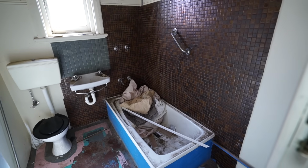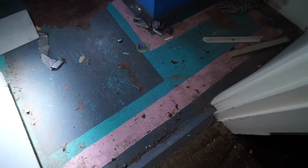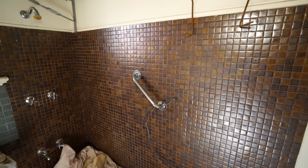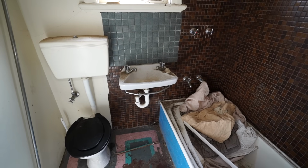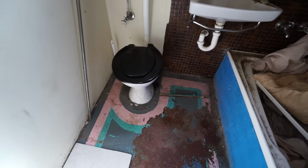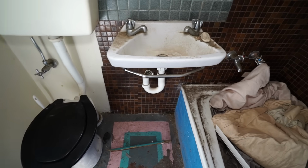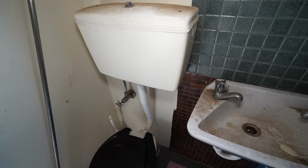Oh, the old bathroom. There's that colour again, so they've gone to town with the paints and the tiles, brown tiles from the 70s. Probably a 60s upgrade with the toilet.